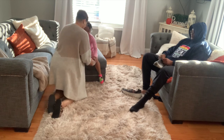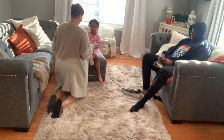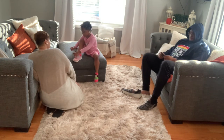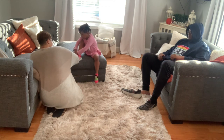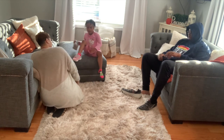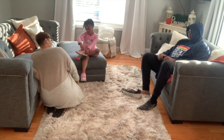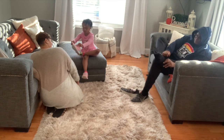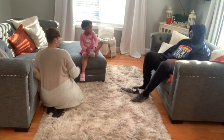And funny thing is, we are not in the phase of tying shoes yet. So thank God for these shoes with the Velcro strap, because she is adamant about wanting to tie her shoes. So we have not gotten to that morning phase yet. Hopefully we keep it going with the Velcro straps, because it will be a longer time. But either way, she does really good, and she's getting ready as well as her dad, and he drops her off every morning.